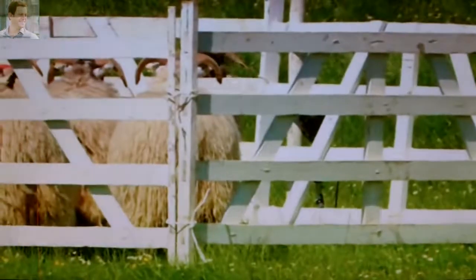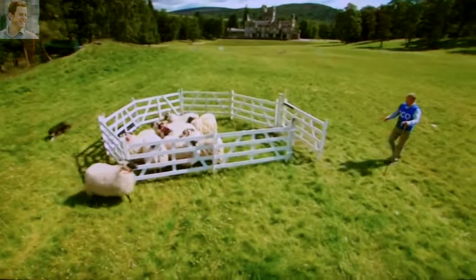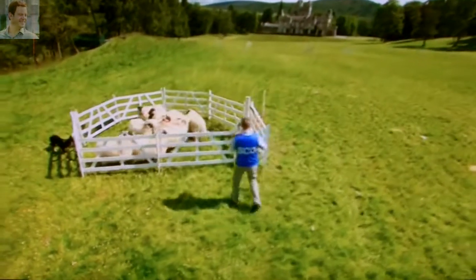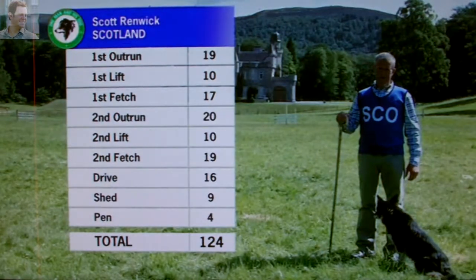Roci. Chance. But she may well come round, meet that open gate, and in she goes, and that's it. Round complete. Let's see what the pen has scored. Just four, and that brings a total of 124 for Scotland.